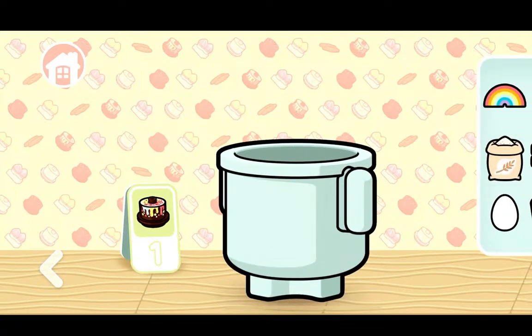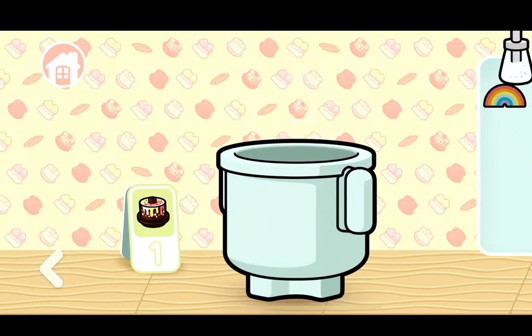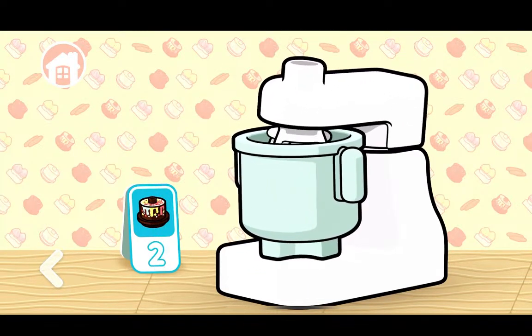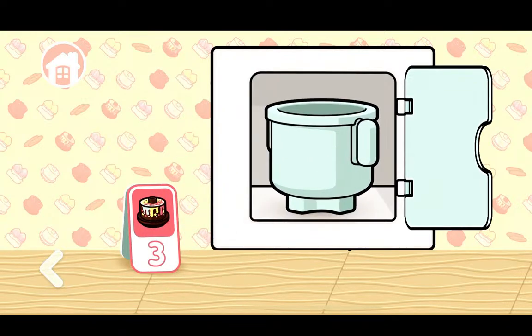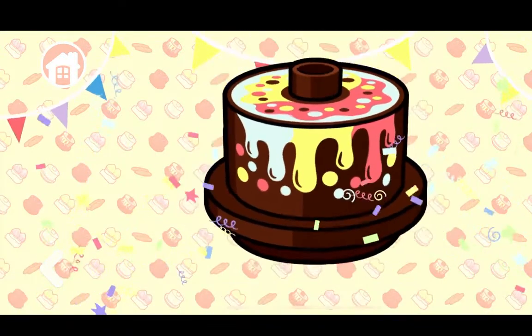Okay, we need to take chocolate, egg, some butter, flour, salt, a little bit, and multicolored icing. Okay, now we need to mix all the ingredients. It's step two. Okay, and then put the cake in the oven. It's step three. And here's our cake. Super.